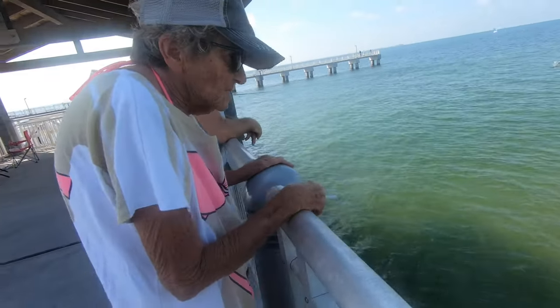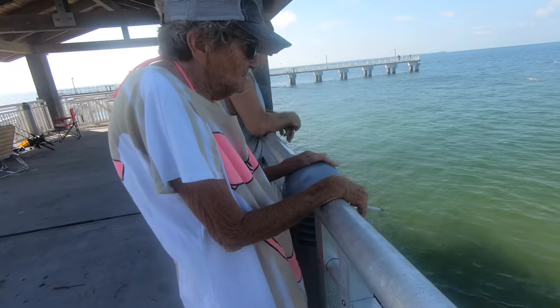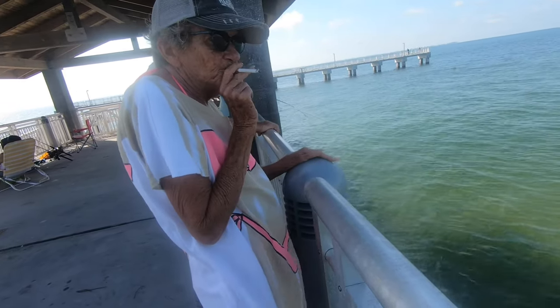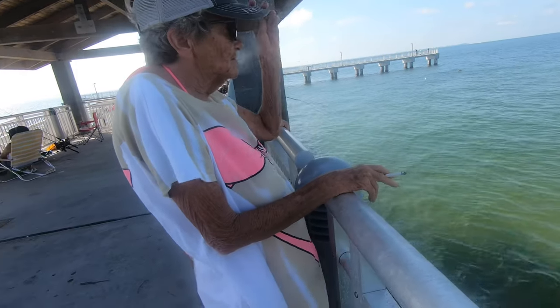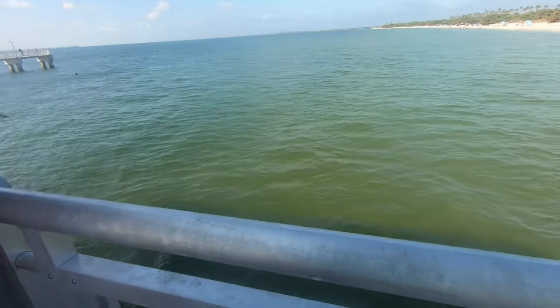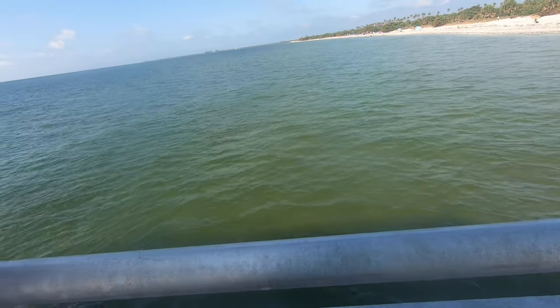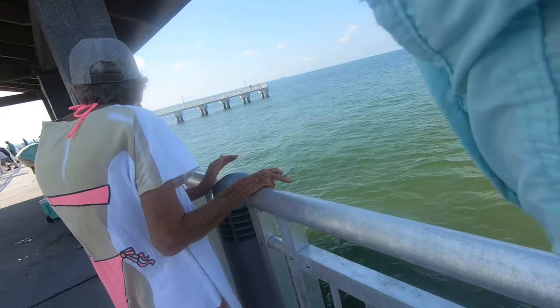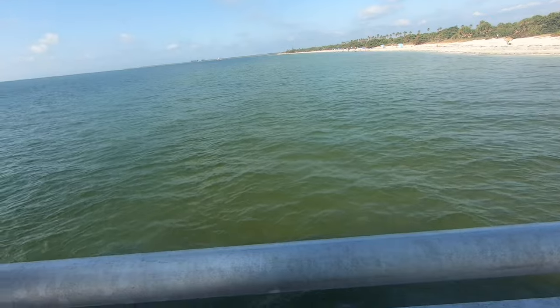Plenty of bait. Where do you guys want to fish around this shade? I'll hit the open for a while. Or you want to just sit up here? This shade is kind of nice already. I wish they would put more of these out there. At least one on each end would have been nice. But there's tons of bait.